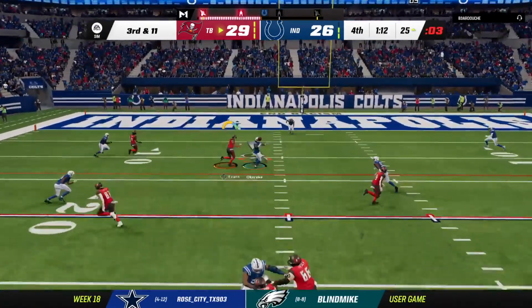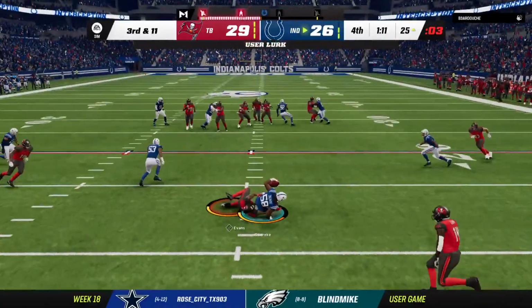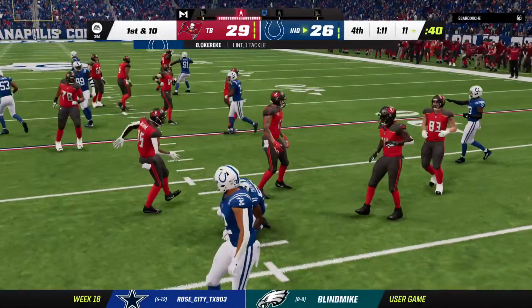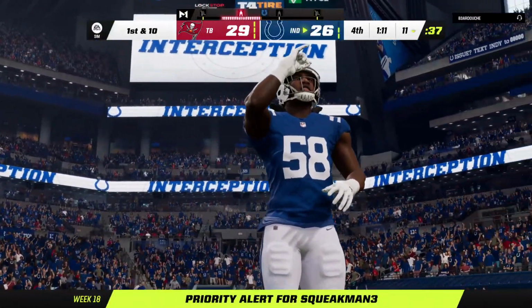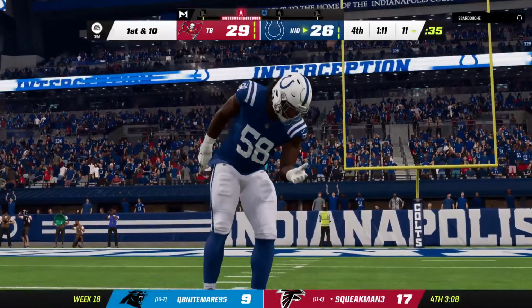To throw on 3rd down. Best. And look at this. They get the turnover they needed. It's intercepted. Picked off by Bobby Okereke. And the Colts are going to take over at their own 11-yard line.